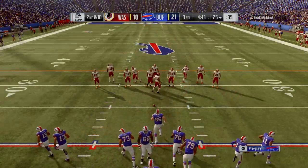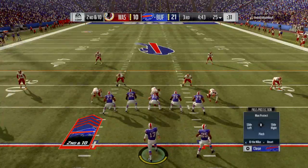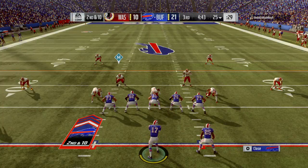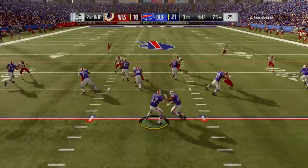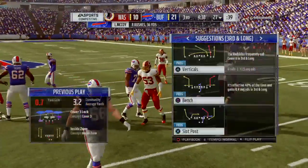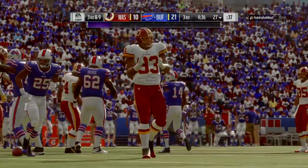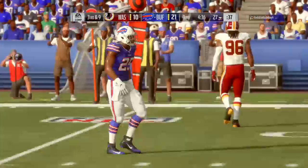An incomplete pass leads to 2nd and 10 from the 25. Hurry up, here we go. Green, 39. Green. On second down, it's McCoy. And he'll fight forward to about the 27-yard line. 1 yard, the official pickup there, so it's going to set up 3rd and 9.